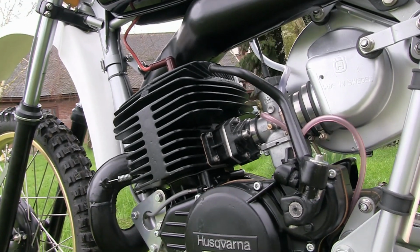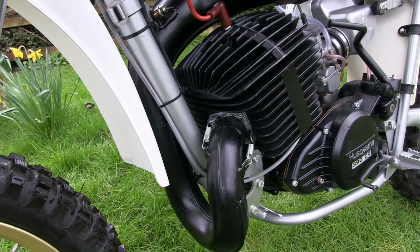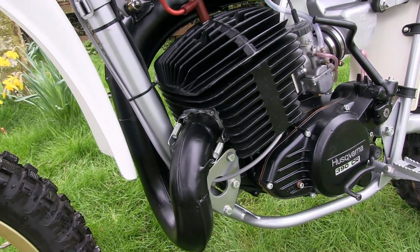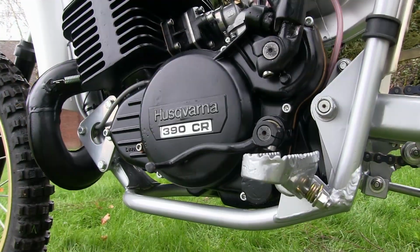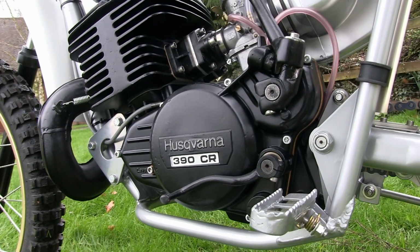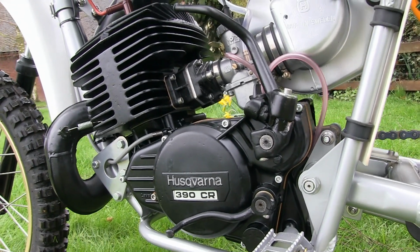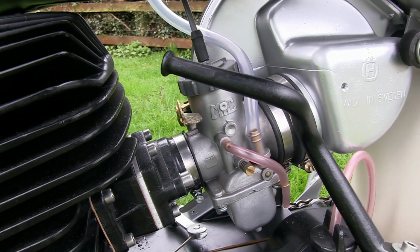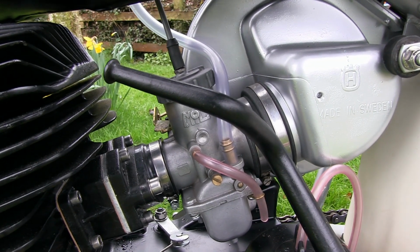Although this is not an original machine, it's still a period correct example of one of these beautiful 390 CR Huskies, and I think that Keith can be justifiably proud that he's saved another one of these Swedish twin shockers from extinction. Now, as you'd expect, every single nut, bolt and washer on this bike has been painstakingly inspected, refurbished and then refitted to make up the finished machine, and you'd be quite hard pressed to see the difference between this parts bike and a full factory example.